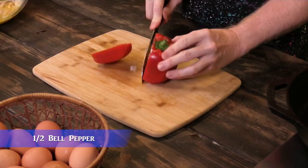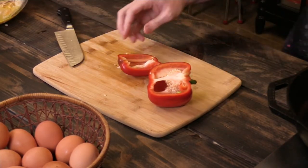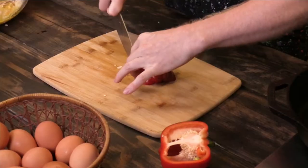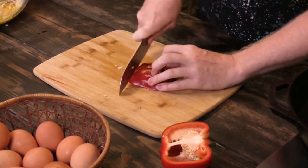Next, we're going to put a little bell pepper in there. I'm going to use about half of this bell pepper. We'll see how it looks in there. Adding a little color, and just a little sweetness. You get the nice sweetness of the pepper that comes out when it starts cooking. Here you can almost do the same kind of trick, as fine as you want it.